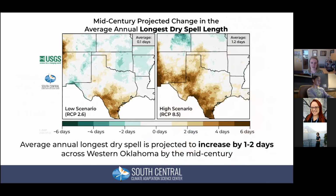And then average annual longest dry spell length. So dry spell here is defined as any period of time where precipitation is absolutely zero. When we look at the projections, we see that those periods of time are projected to increase by about 1 to 2 days across a good chunk of our region, especially throughout New Mexico, western and south central Texas, and then western Oklahoma. Again, for that high-end scenario.